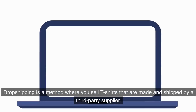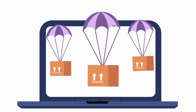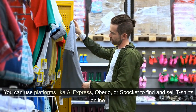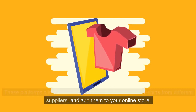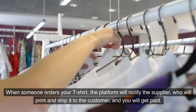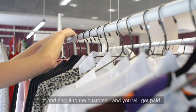Drop shipping is a method where you sell t-shirts that are made and shipped by a third-party supplier. You can use platforms like AliExpress, Oberlo, or Spocket to find and sell t-shirts online. These platforms allow you to browse through thousands of t-shirts from different suppliers and add them to your online store. When someone orders your t-shirt, the platform will notify the supplier, who will print and ship it to the customer, and you will get paid.